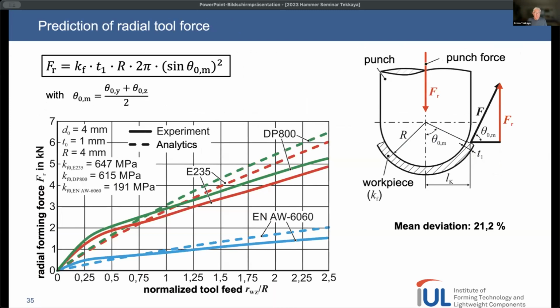But before that, to obtain some idea about the accuracy, you need a prediction of the radial tool force. And for that, we had a very simple equation. As I said, simple equations help us very, very much to design the process quickly and to get the first process parameters. And here, with a very simple formula, where Kf is the flow stress in German terms, which is multiplied by simply the area here. If you know the flow stress, you can compute simply the radial force for any of the indentation processes. And I mean, there's a deviation of 21%, which is fine for the first design purpose of the process, and of course, not sufficient to determine the precision of the process.